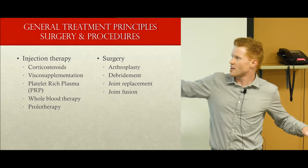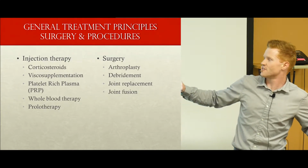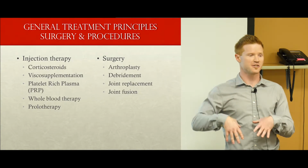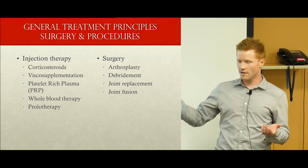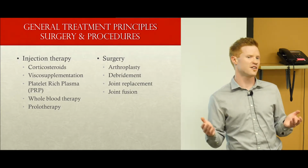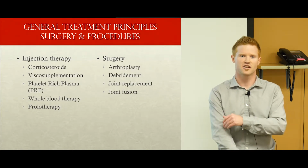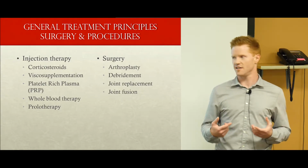And then we talked about platelet-rich plasma. Two more things I'm going to introduce that are new, and then that's the end of it. Whole blood therapy is a version of platelet-rich plasma where they just inject your blood into the area that's bothersome instead of centrifuging it. Prolotherapy is another area, we didn't cover it here, it's more for tendinopathies and other things, but it's an injection of a sugar solution and saline to try to irritate the area and restart a healing process.